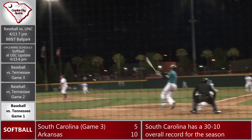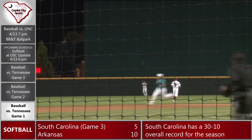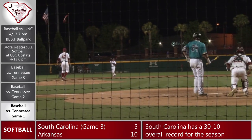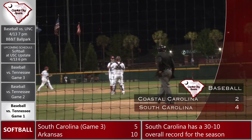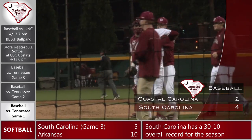Let's head to the 8th inning. Josh Reagan comes in for the 6-out save. This was the biggest threat he got all game, the fly out to center field. 9th inning, no competition. You see him striking out pinch hitter Dalton Ewing there. That's going to end the game. The Gamecocks hang on for the win, 4-2 over 20th-ranked Coastal Carolina.